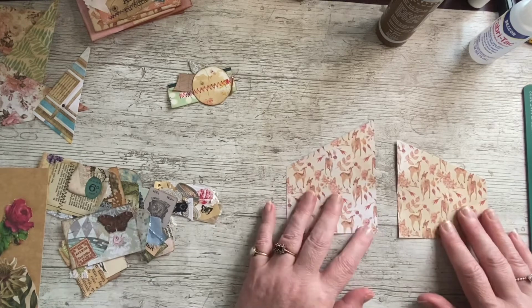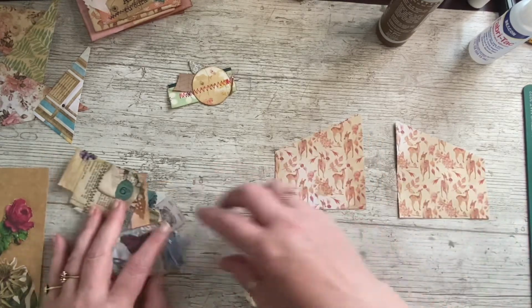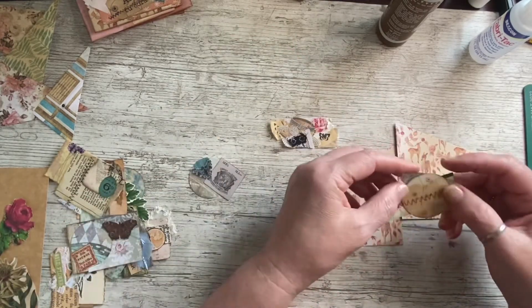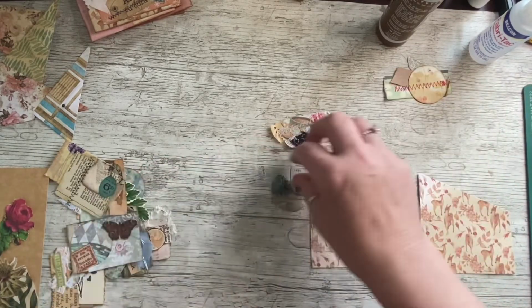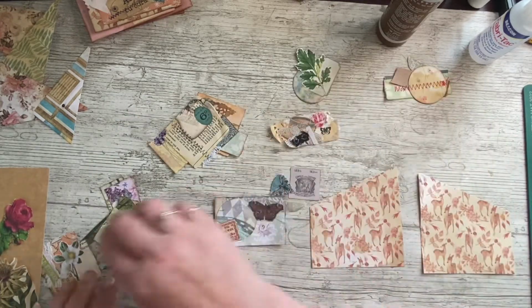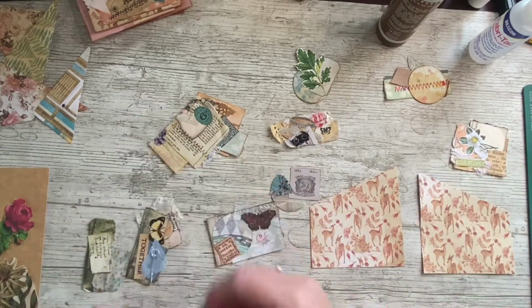So I am now into, that's the pair, isn't it? I'm now into these bits that I just dragged out. So let's have a little look what we've got. Oh no, I've still got this. Let's just leave it in eyesight. I just feel like it needs something extra on it. Wildflowers.